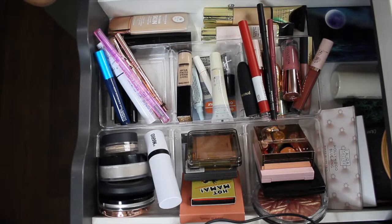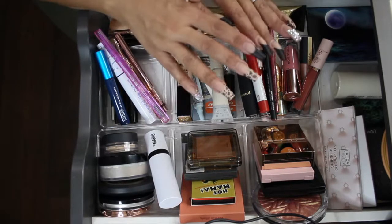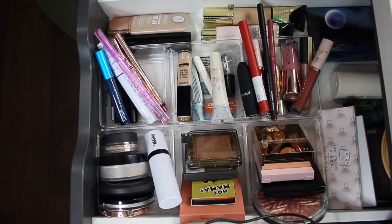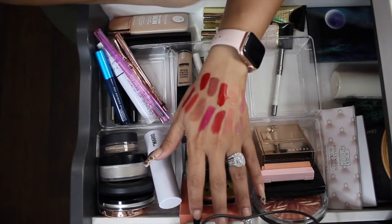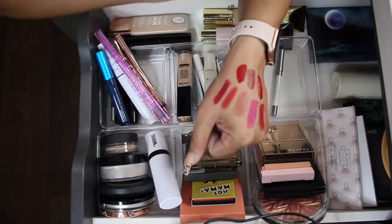Okay, last but not least, all the lippies. I will do swatches of all of the lippies, and then I'll come back and I'll tell you exactly which shade was which lippy, and then that will be it for today. I went ahead and I swatched all of the lippies. Let's go ahead and talk about them. I'll tell you which one is which.